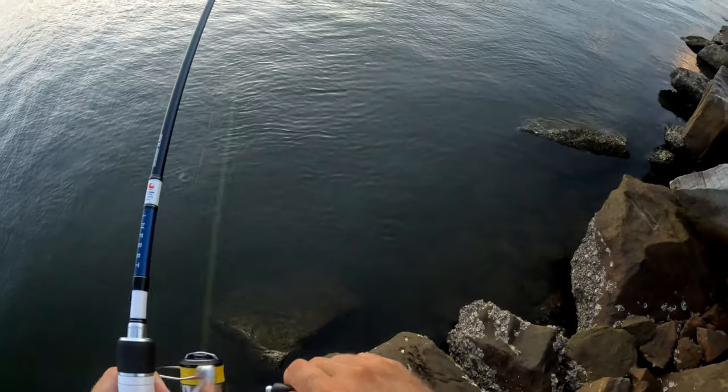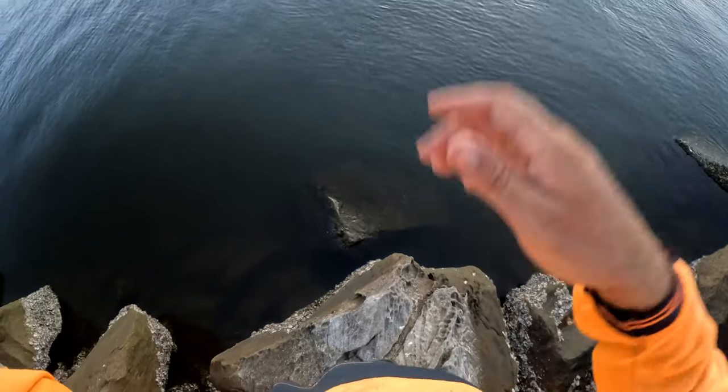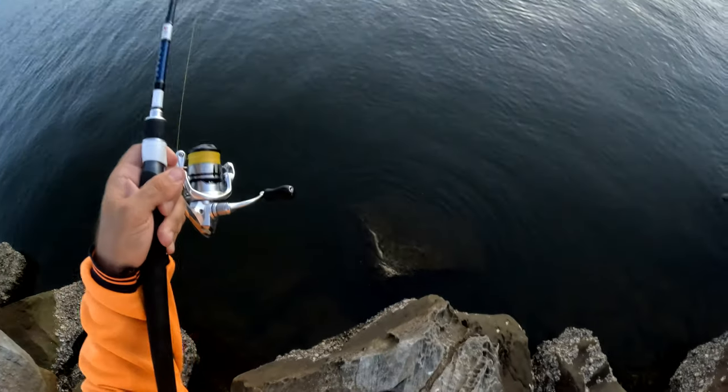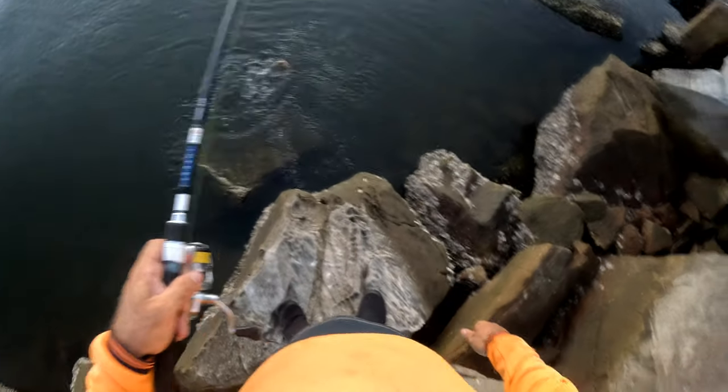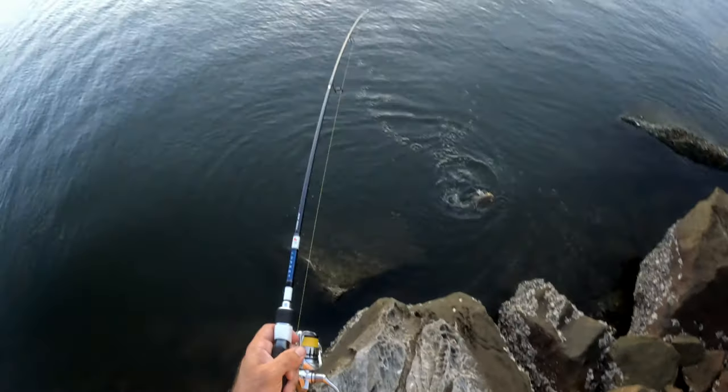We'll have a look. What do we got? Flatty? Haven't seen him. Still haven't seen him. Yep, flatty, another one. He's about the same size as the last one. It's another nice fish. Holy dooly. Smoking them. Fuck, I wish I remembered my net, you know? All right, let's get on out of here.